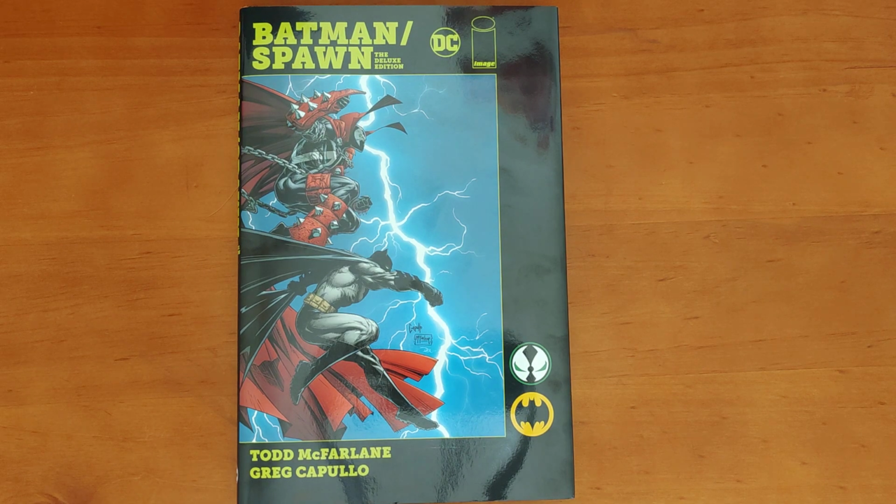Alright everyone, thought we'd check out a pretty fun one. Batman Spawn, the Deluxe Edition. You got the classic Batman Spawn that was written by a whole slew of Batman artists and drawn by Klaus Janson. You know, the big one, Spawn Batman, written by Frank Miller and drawn by Todd McFarlane.